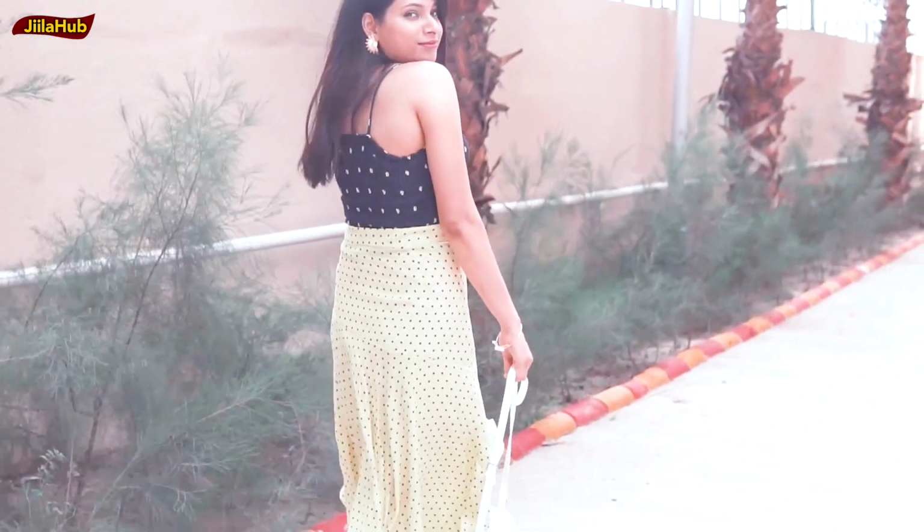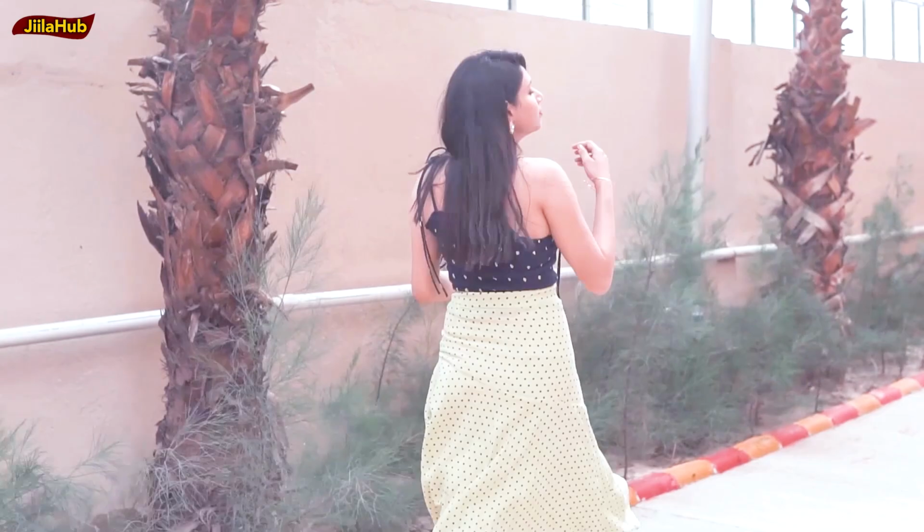This look is awesome for the summer days. Shoes are from Skechers and the top and skirt are from Zara.